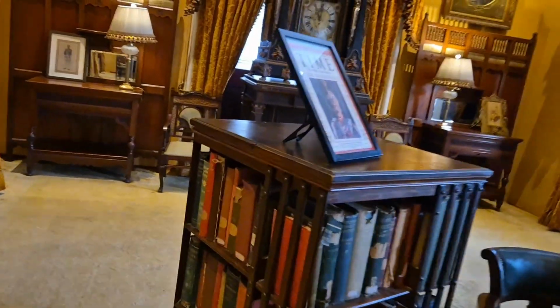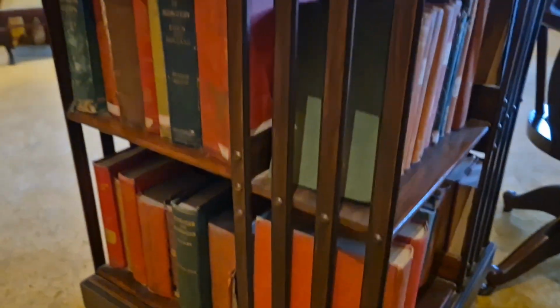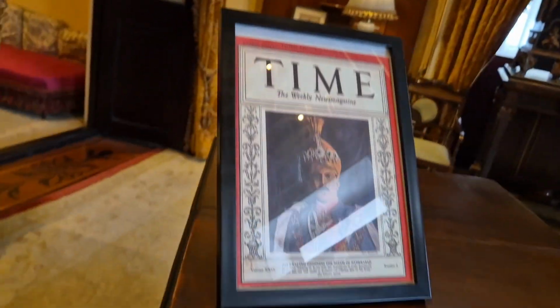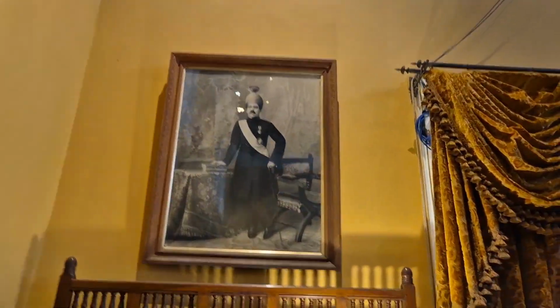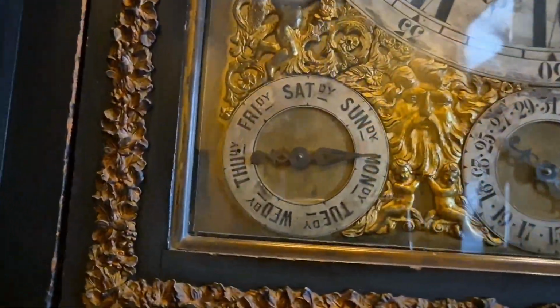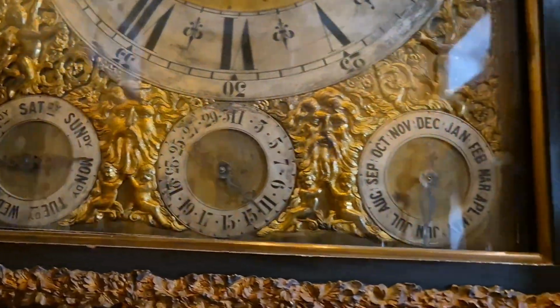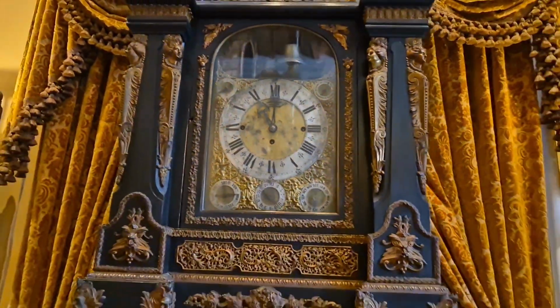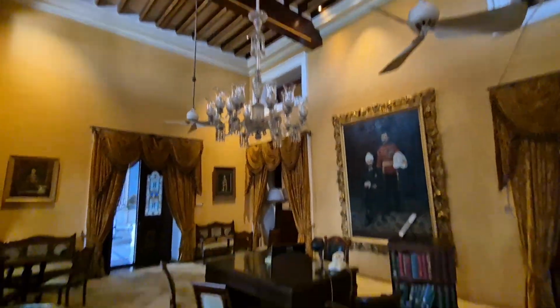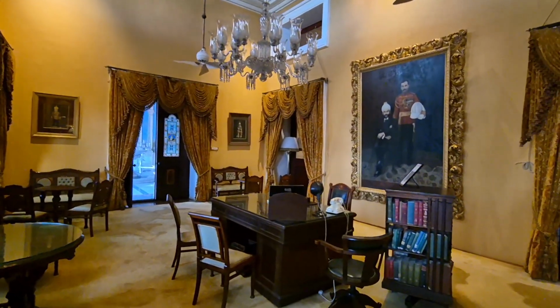So this is the library of the Nizam. There's an even bigger library which I'll be showing you next, with all these books easily over 50 years old. And the Time magazine. This is the 7th Nizam. Over there you can see his photos as well. This was a custom made clock just for the Falaknuma Palace. It even shows you the day, the date and the months as well, all with this gigantic clock which is currently going for a repair. Over there you can see the Nizam and his favorite child. And over here, this is the office of the Nizam, now turned into a visitor's book room.